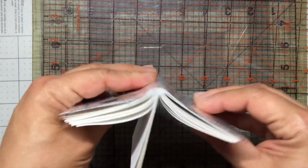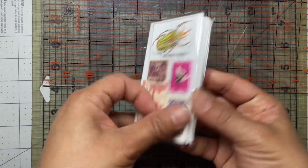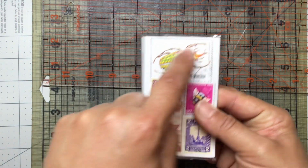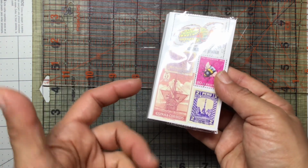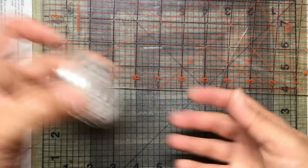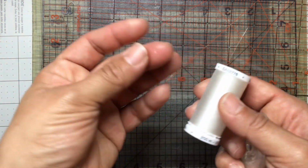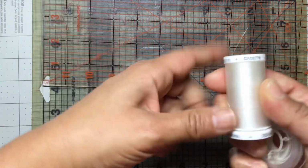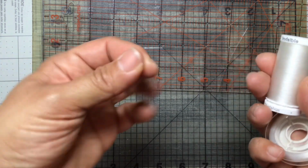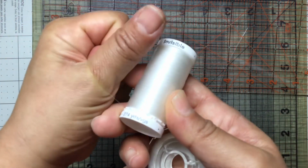So this book is in signatures. It has a glue binding. And then the plastic cover is sewn with what they call invisible thread, but it's really just tiny monofilament. And it's not this kind of monofilament, it's this kind of monofilament. I've had this for a while, but I finally got to use it in my sewing machine. And my sewing machine is quite old. I mean, you can't even see it. You can see maybe where it, there we go.